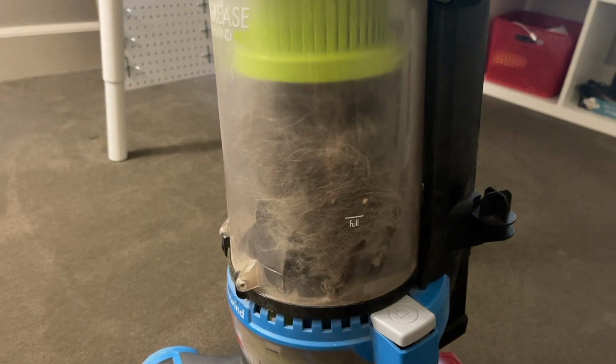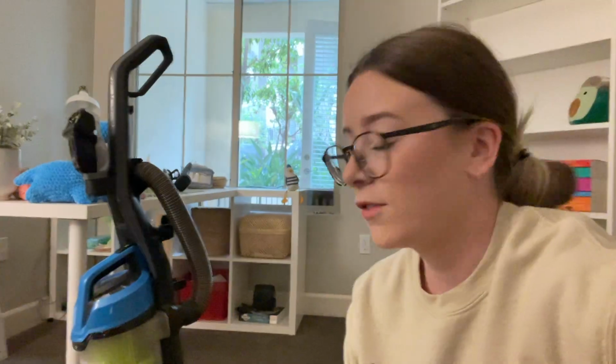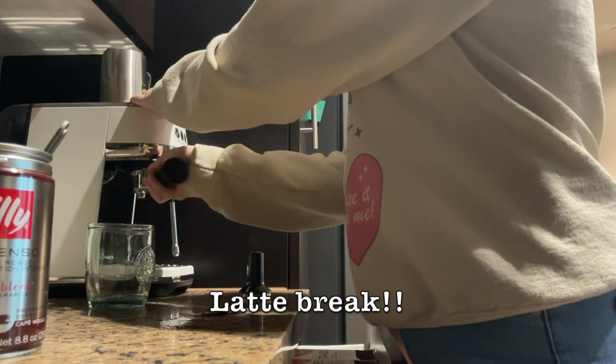Look at how full this is. I vacuumed in here like 3 days ago. Do you see this? That is crazy. That is just the life of having two dogs, I guess.